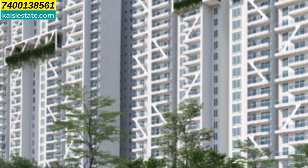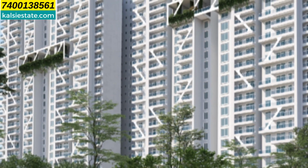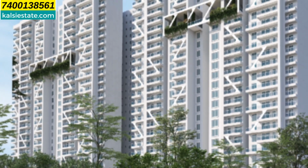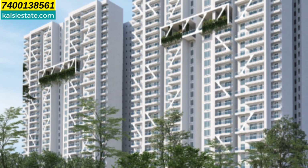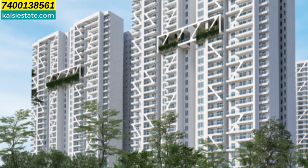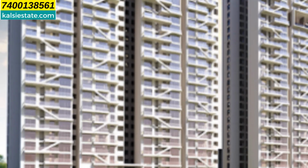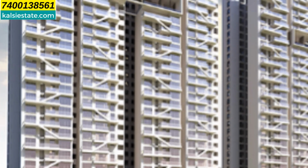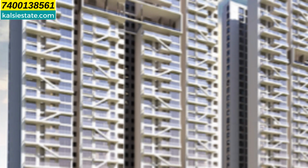And the project has 2 clubhouses of 55,000 square feet, and both clubhouses are ground plus 2-level, plus you get more than 45 amenities in this project. Every flat has a huge balcony plus French cut windows, so you get bright light, clear view and cross ventilation. 55,000 square feet is one of the largest clubhouses in this vicinity, and the technology used for this construction is by1 technology, which is the latest technology.